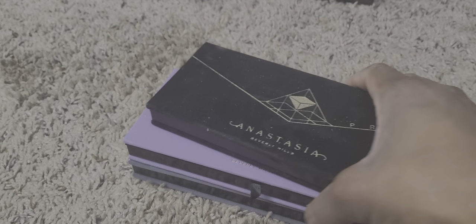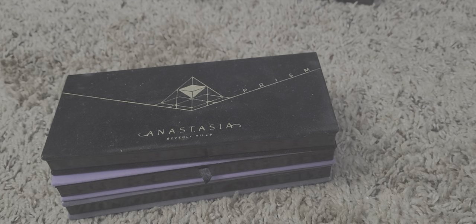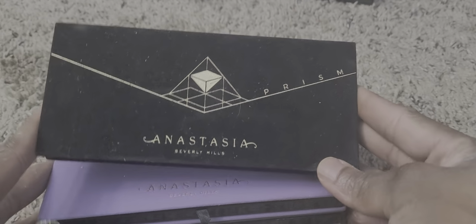All right, so I have three Anastasia Beverly Hills here that I'm getting rid of. I have three left in my collection. I have Sultry, the Jackie Aina one, and then the blue one. What is that blue one called? Riviera. I haven't used Riviera yet. I'm gonna give it a shot this summer, and if I don't like it, off it goes. All right, so first, I'm getting rid of Prism.